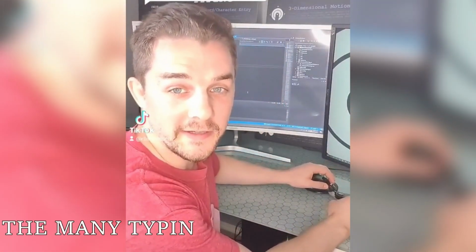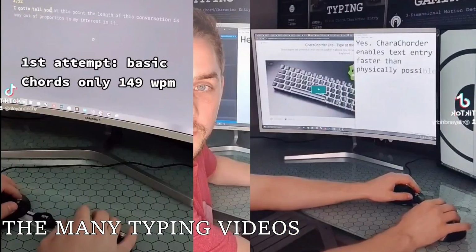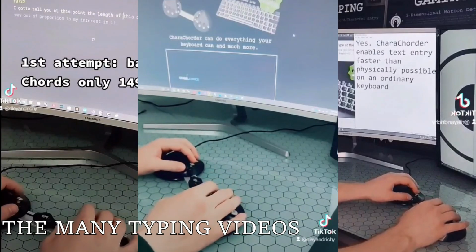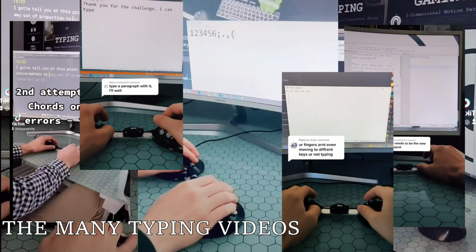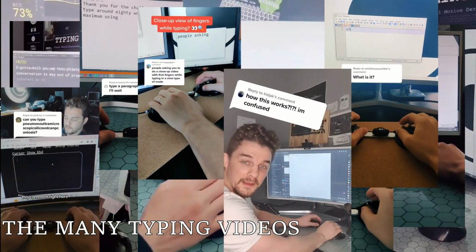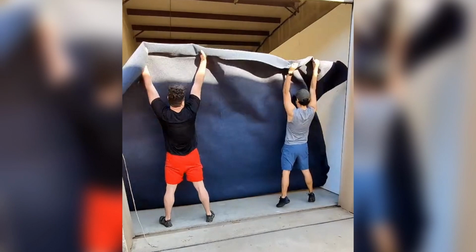So much for the comment. I'm going to type all that stuff for you today and explain to you how I did it. Yes, CharaChorder enables text entry faster than physically possible on an ordinary keyboard. This is due to its chording capability. CharaChorder is a portmanteau of character and chord.